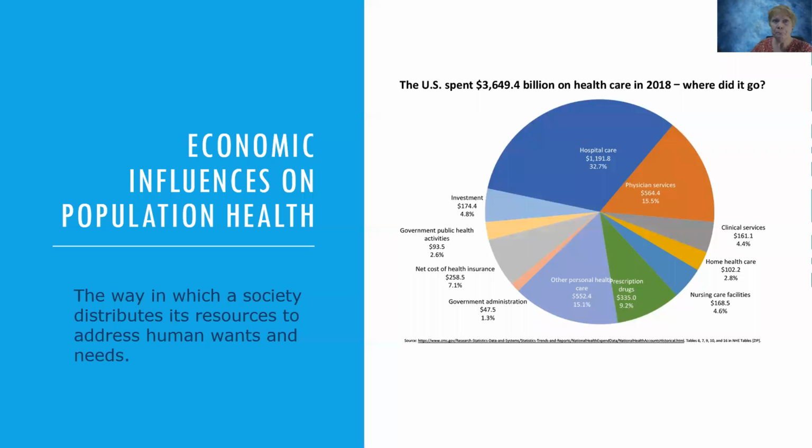Now, we're also going to touch on economic influences on population health. This grid is here to show you where the US dollars are spent. This is from 2018. That's actually probably a pretty current statistic for most of the statistics that we get. And it shows that 32.7 percent of it is hospital care.